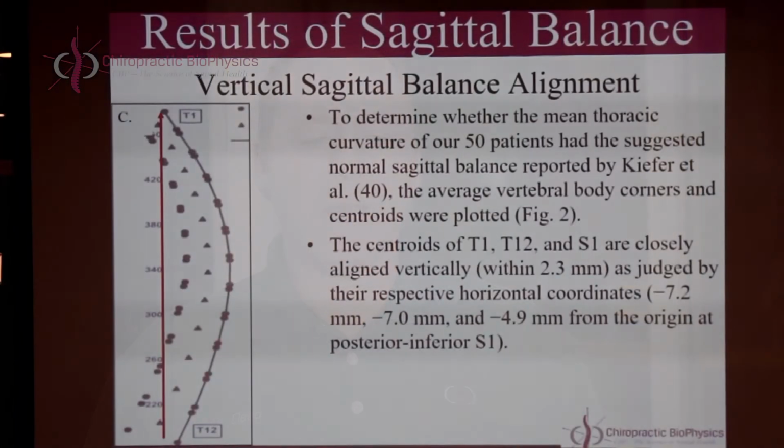So just talking to you about the methods. Also, what we looked at is we wanted to make sure these people did indeed have optimized balance. So what we looked at is the alignment of their T1 centroid, that's the geometric center of the vertebral body of T1, relative to the geometric center of the vertebral body of T12. How closely do these line up? And then how close does that line up with the geometric center of S1? So T1 over T12 over S1. Are these subjects really an optimized sagittal balance group? Indeed, we found they were.